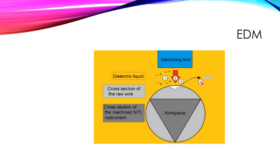It has been said by the company manufacturers that during this procedure of forming a file by EDM, we are giving the surface a surface hardening. So it's going to be harder, able to bear more torsional stresses compared to CM files, M-wires, and also having more flexibility. It also has more flexibility plus more strength compared to M-wire and conventional wire technology because of the surface treatment during manufacturing. They have a higher range of deflection.